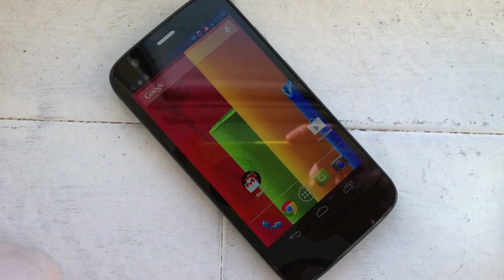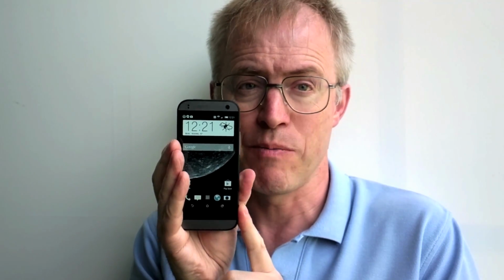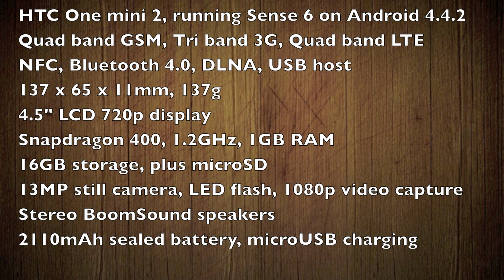The pricing of mid-£300 in the UK is interesting, but arguably too high in a world in which the Motorola Moto G exists. With almost identical specifications in all areas except the camera, the Moto G is under half the price, making the One Mini 2's admittedly nice camera and metal design something of an expensive luxury.